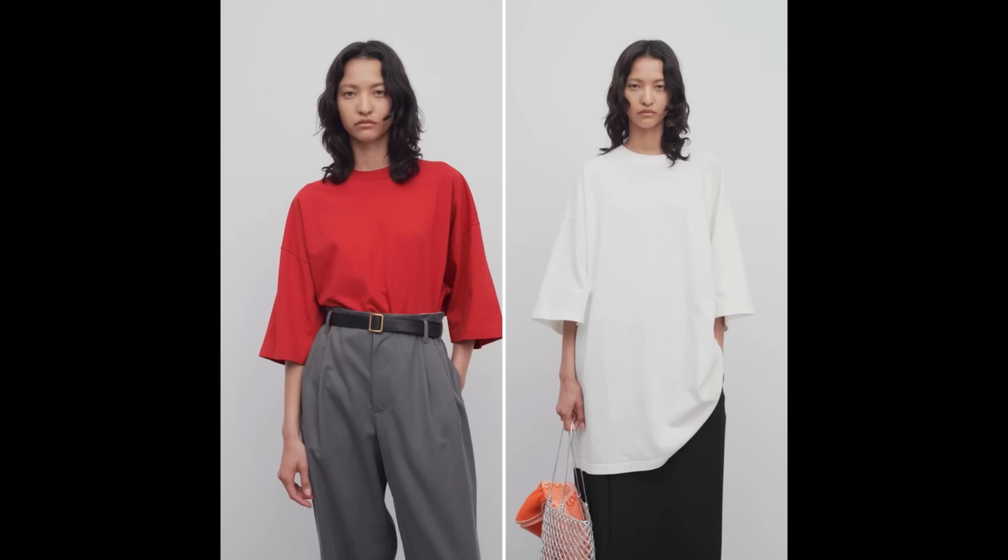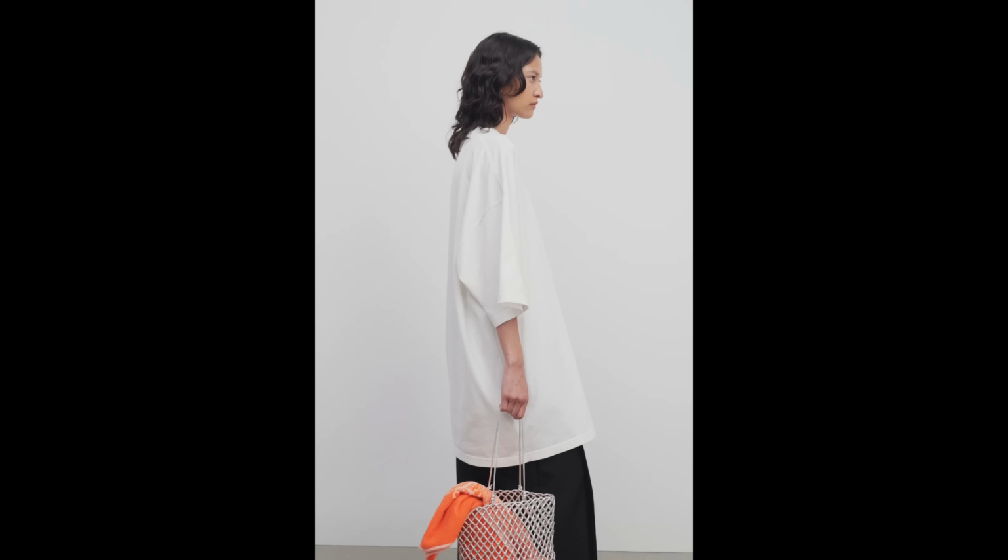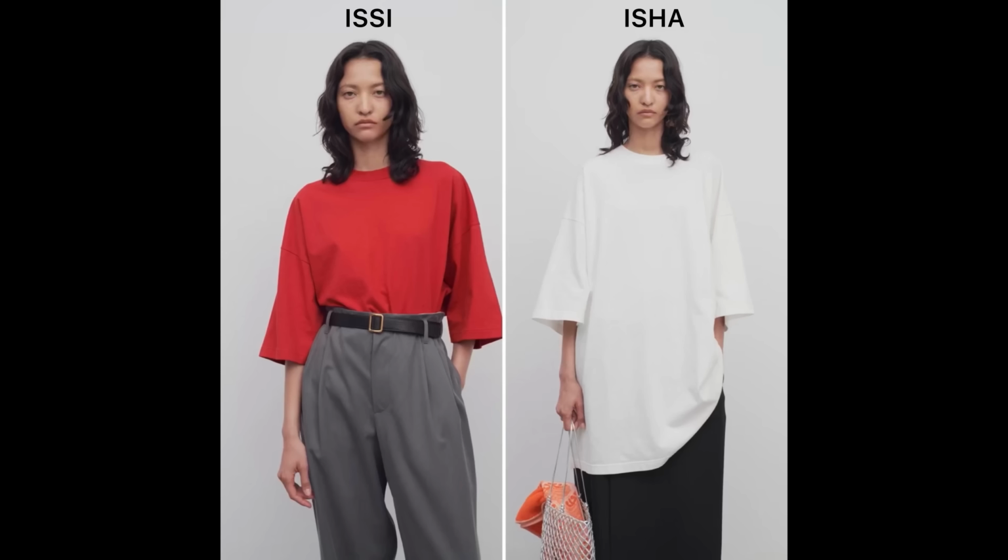There's some new tees, especially the ones under the dresses. I've already received a lot of questions about the Izzy tee and the Isha, and both of those are sold out already on the website. It was just surprising to me how quickly they sold out, because they're t-shirts after all, and they come at a hefty price. I felt them, they're thicker, the cotton is substantial.